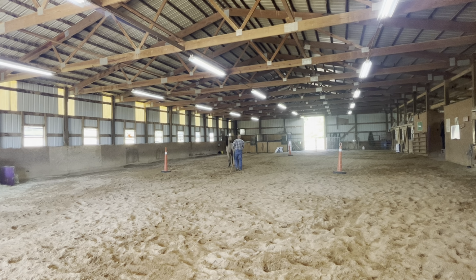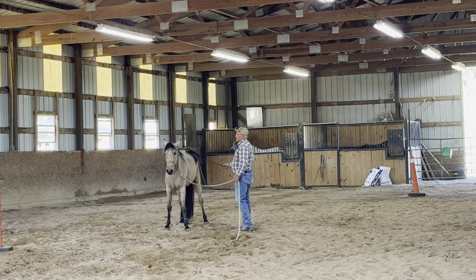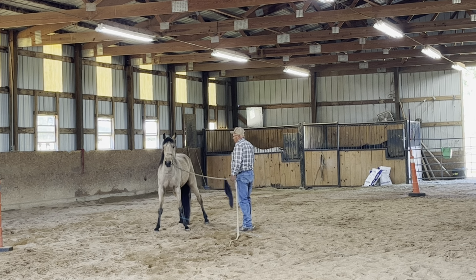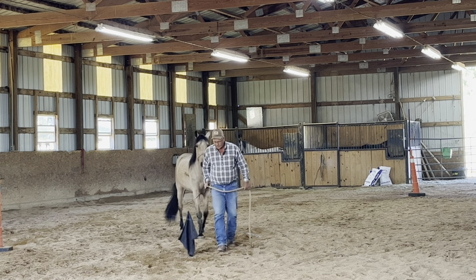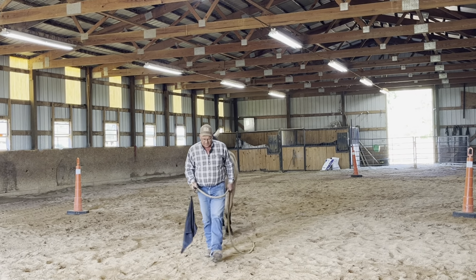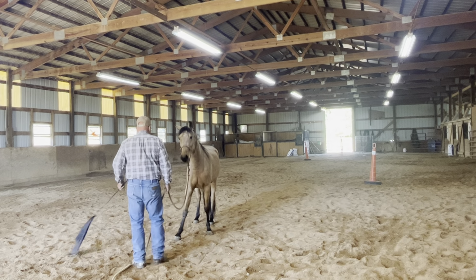Because all this needs to be done. Because I'll guarantee you after they get done showing her, she'll be back here for me to make a trail horse out of her. And that flag is just an extension of it to the horse. It's an extension of your hand, of your arm. She don't know no different that is my hand. There you go. And you always want to find something that worries them. Find something that upsets them. Because those are the things you need to be working on.